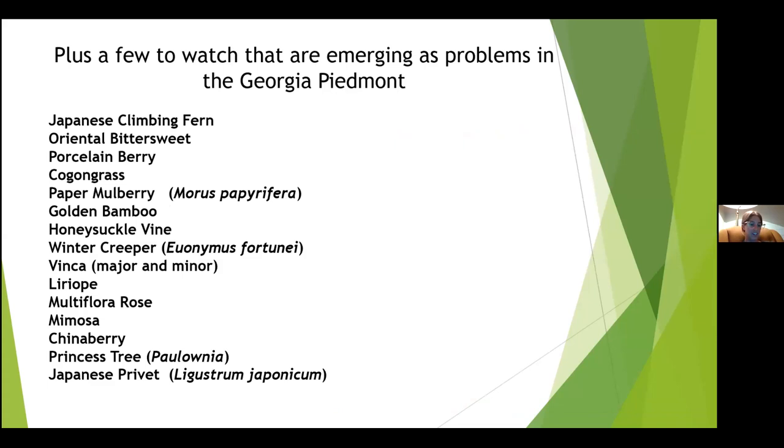Okay, these are some emerging problem plants. Carly, before we go on, we had a good question. It's a clarification question about Callery pear versus Bradford pear. I get that question a lot, so it's a good one to talk about for a minute. Do you want to take that?